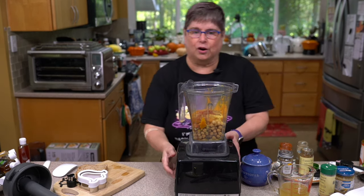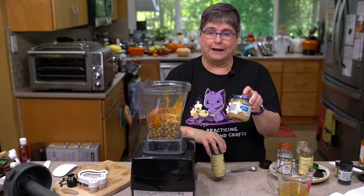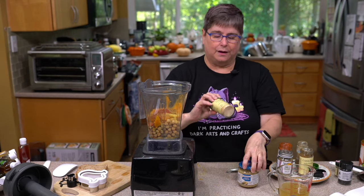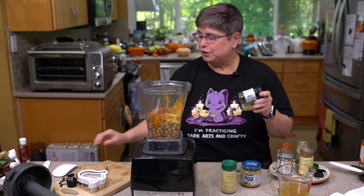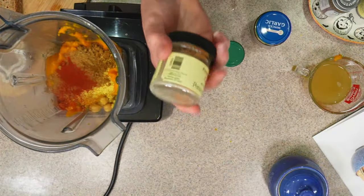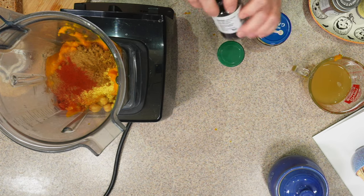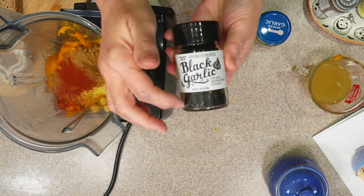Okay, now let's talk garlic for just a minute. It calls for regular minced garlic, and I got a new one at Aldi's. This is just garlic and water and phosphoric acid to keep it. If I didn't want to bother with it, I could use just plain garlic powder. I have 2 garlic powders, 1 not so new, 1 really new. So this is roasted garlic, and it just smells delicious. It just adds a little depth of flavor, and this is black garlic, so it's ground fermented. Black garlic is always fermented.